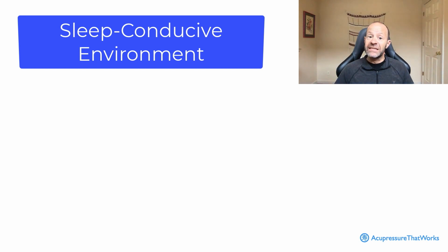A good night's sleep is essential for our overall health and well-being. However, many of us struggle to get the rest we need due to various factors, including an unsustainable sleep environment. In this lecture, we'll discuss how to create a sleep-conducive environment that promotes quality sleep.